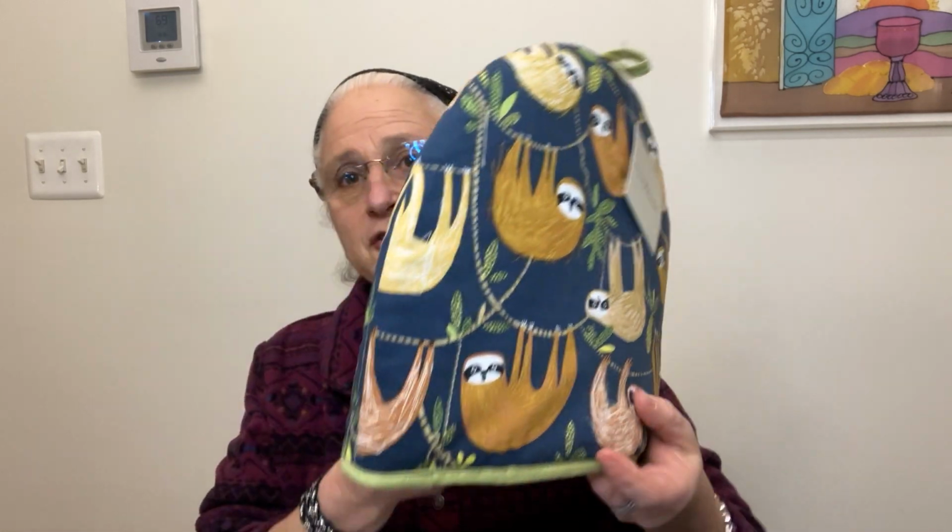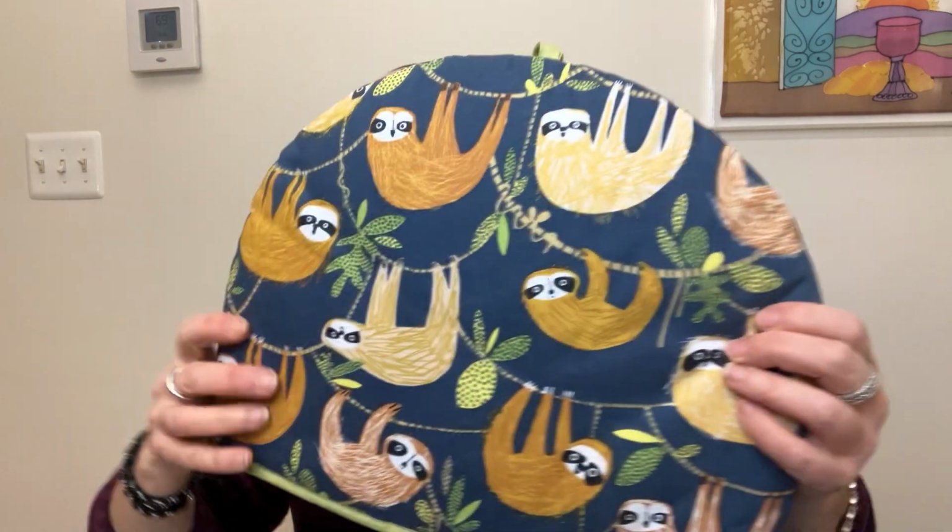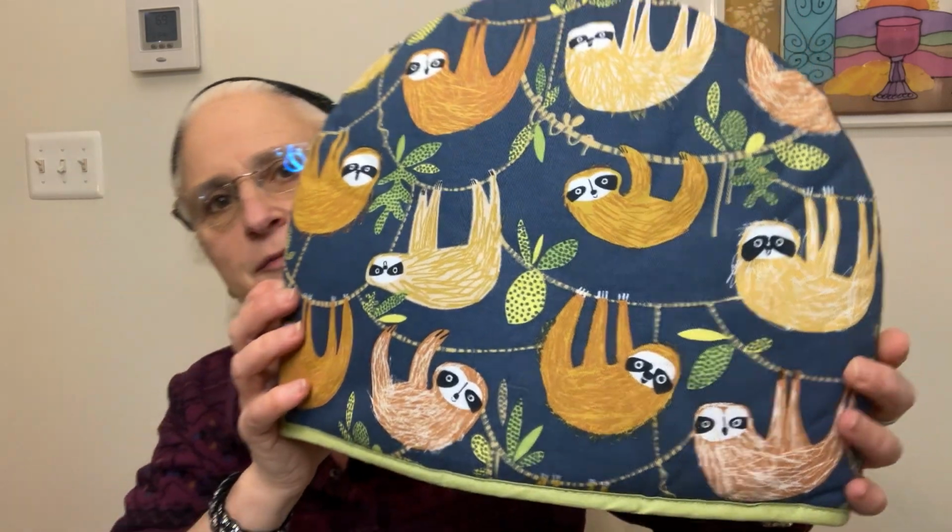The next thing I picked up, kind of weird. Sometimes things just strike me. So this is what's known as a tea cozy. It's this quilted warm thing, new with tags. It's got its little hook on it too that you can hang it up. It says tea cozy. It's called Hanging Around because it's all little sloths on it. And basically it goes over your teapot to keep it warm.